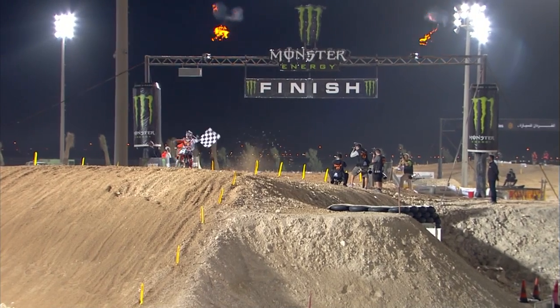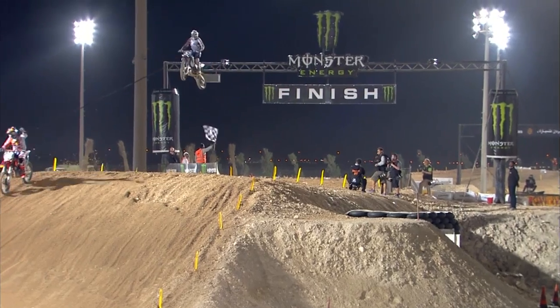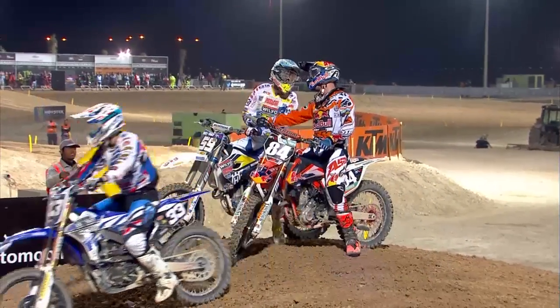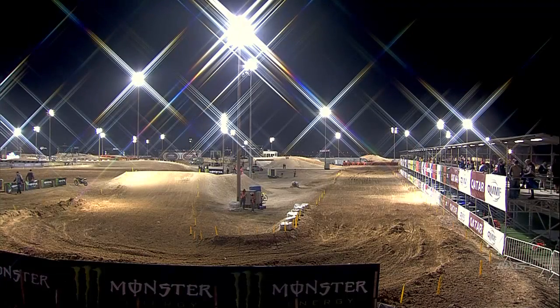But it was a second moto win and the overall Grand Prix victory for Jeffrey Hurlings and Red Bull KTM Factory Racing. Second went to Lieber in the race and the overall. Tonkov was 3rd in the race, but it was Ferrandis who took the 3rd place on the podium.